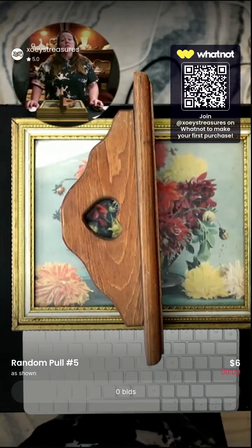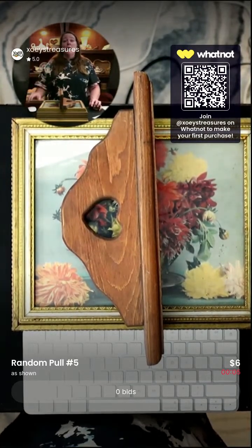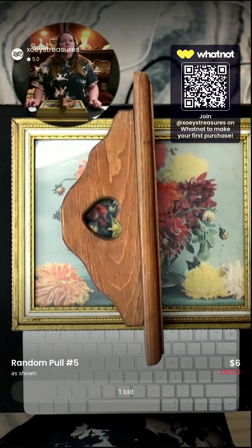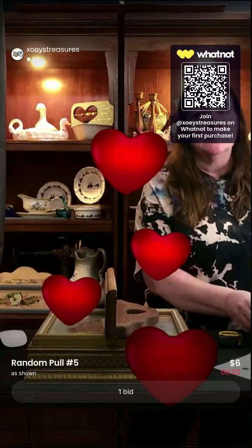And that goes for anything. If anybody asks for anything and I say I don't have it, I have no problem with you messaging that person on the side if you're a seller that does have that. So Denise, that is going to you, and that is a first purchase. Thank you so much.